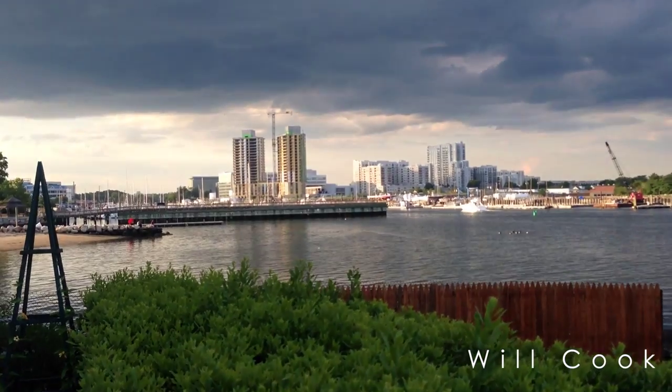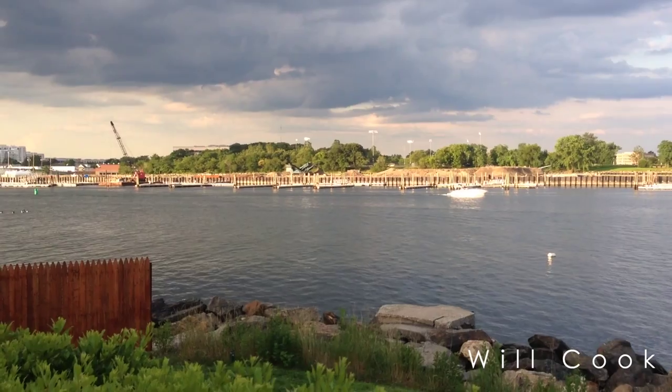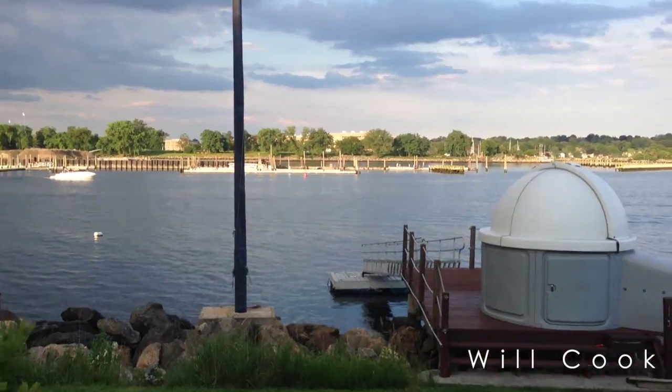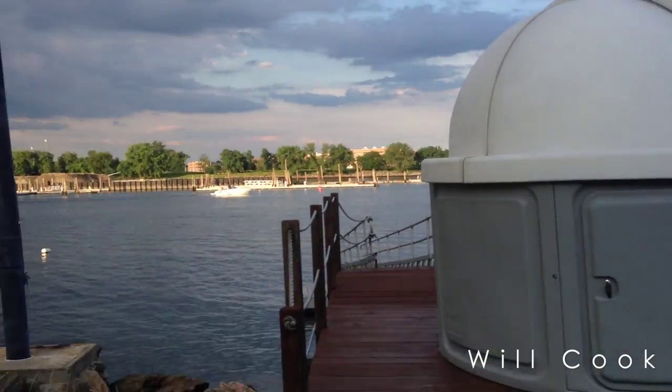And look how beautiful it is right now with the clouds and the sun. Oh, a little boat going by. The weather today is so beautiful. Look at this weather, it's so perfect today. I'm in love with it.